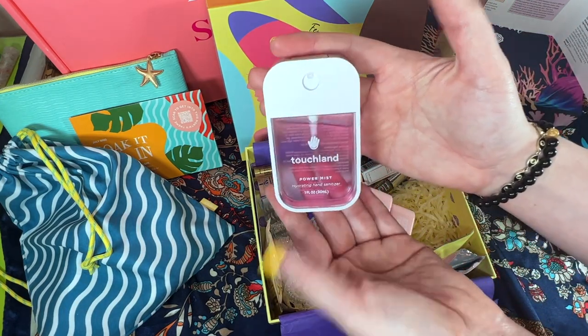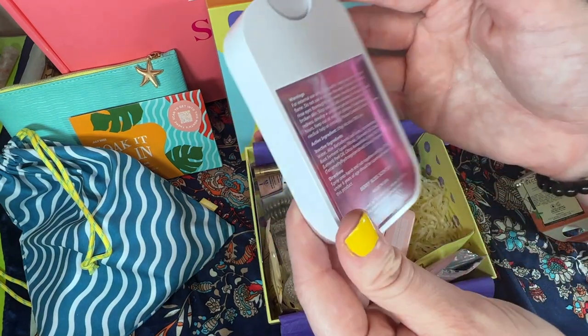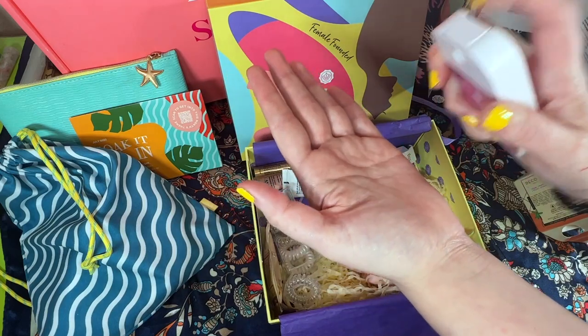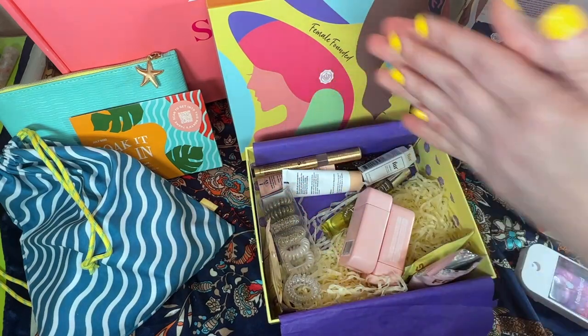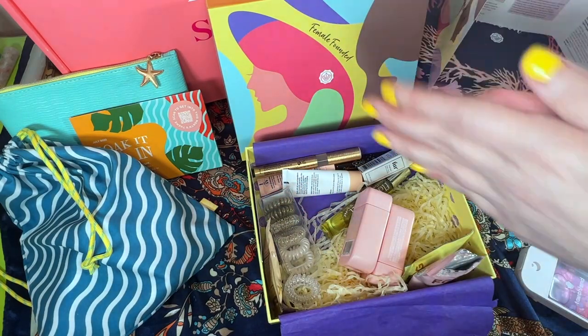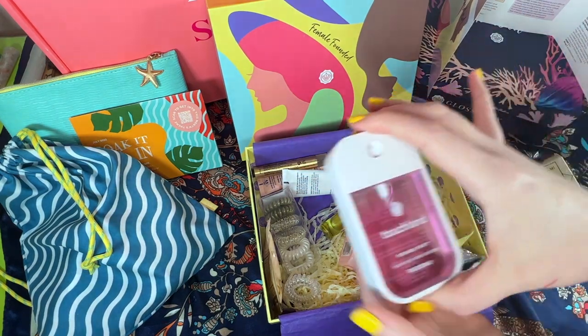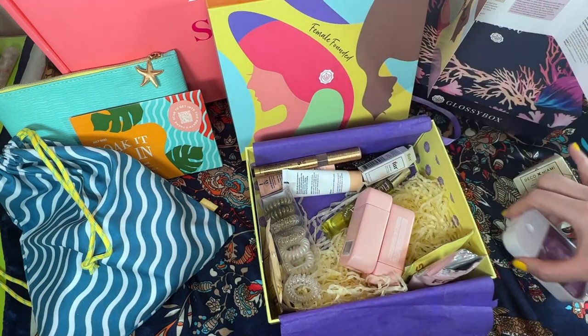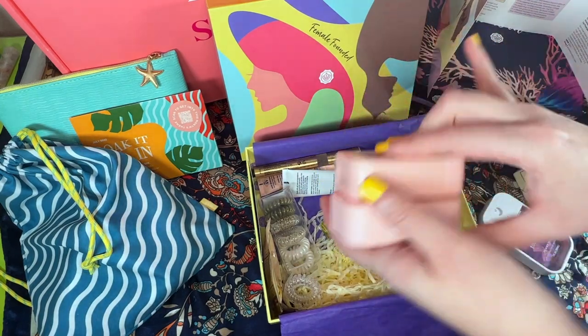I think I got one of these in a BoxyCharm forever ago by Touchland. It's a hand sanitizer that smells good. I think this one's berry scented. Let me find it. Yeah, Power Mist Berry Bliss. It's $9 and I just think it's really nice and conveniently sized, and I was excited to see that in there. It's not drying at all.